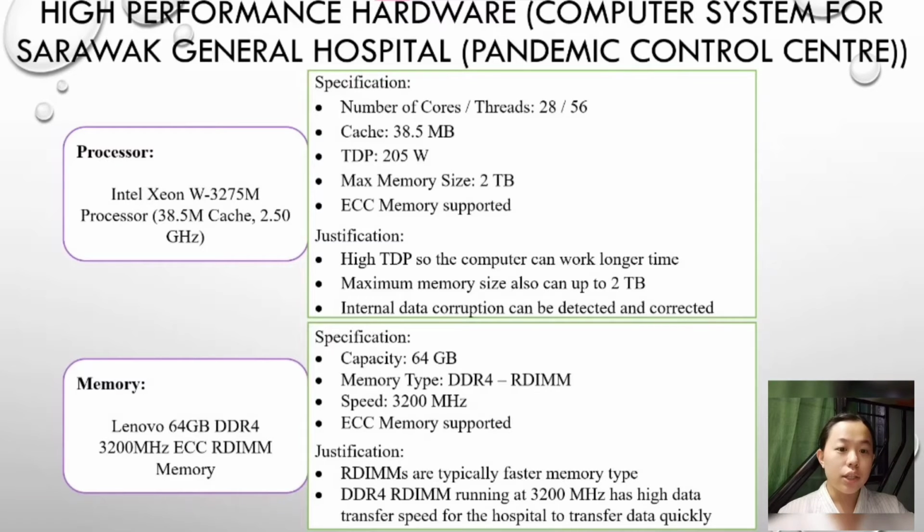The processor we choose is the Intel Xeon W-3275M processor. This processor has a high TDP of up to 205 watts, which makes the computer work for a longer time for the Pandemic Control Center. The maximum memory size is also up to 2 TB for the large use of the Pandemic Control Center. Thus, this processor has ECC memory support that can detect and correct internal data corruption.